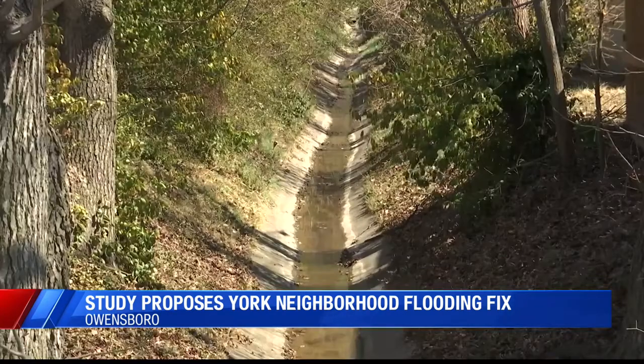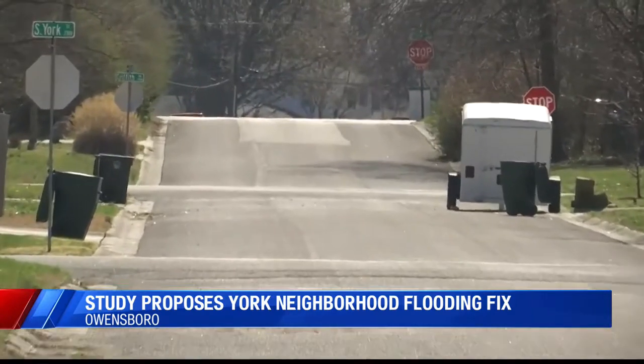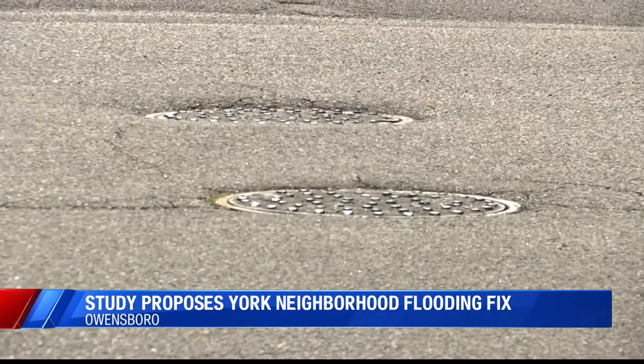Colligan says the terrain around the neighborhood makes removing neighborhood flooding a challenge. There's a ridge to the north, to the south, and there's just minimal elevation change between the surface elevation and the downstream ditch, so it makes it difficult to increase the size of pipes in certain areas.